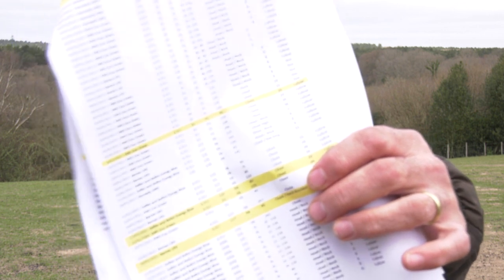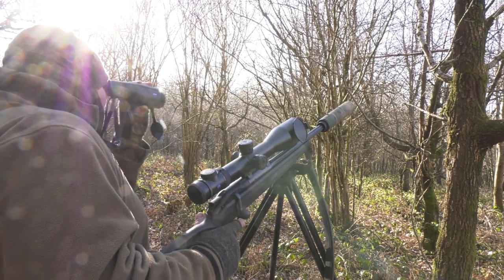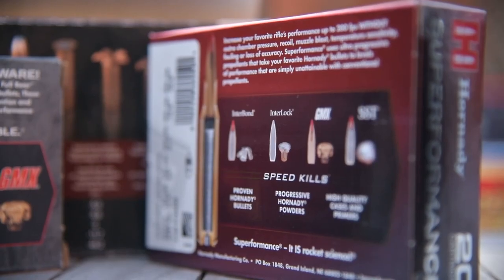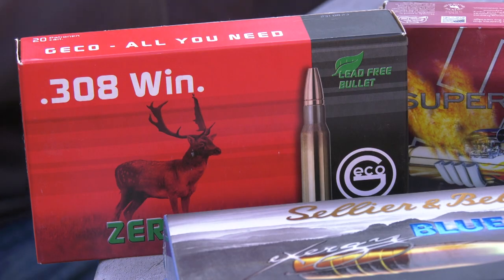The results are in from the biggest independent test of copper and tin bullets in the world. Over 350 deer shot by 15 different deer stalkers from 25 to 250 metres. What worked, what didn't, and did we bust any myths?